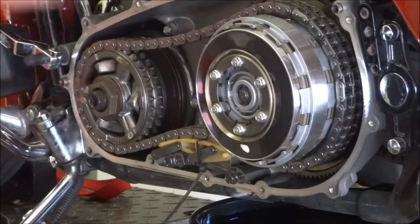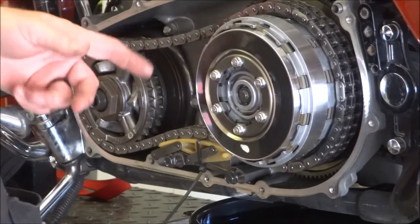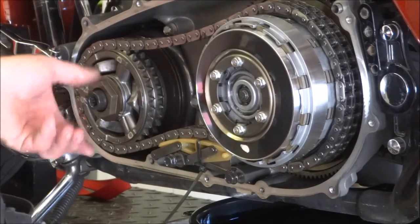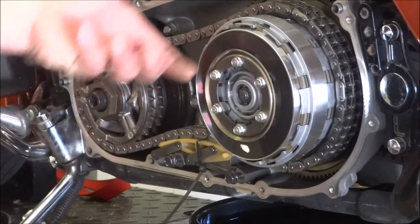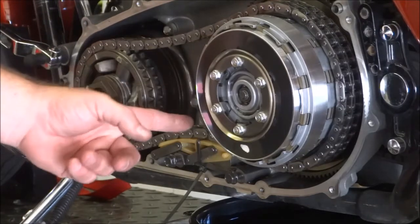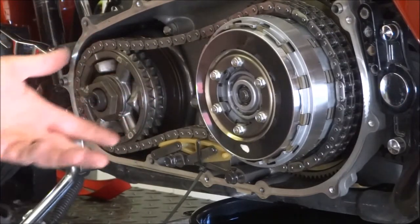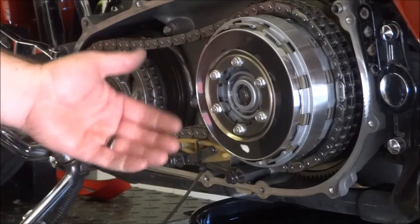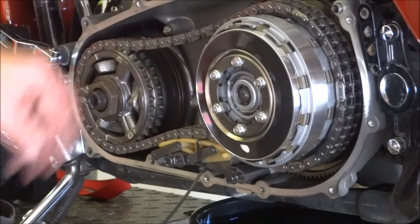Now, also the reverse is the same. On hard decelerations, you're doing the same thing. The engine's RPM's up here, you've got the weight of the bike trying to come down, and it maps the engine, and it slacks this as well. So aggressive up or down shifts will cause this to possibly ratchet up more than it's supposed to, and that's where you get that tight chain.